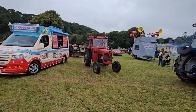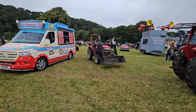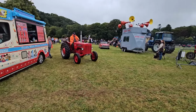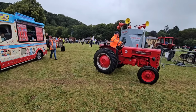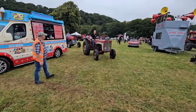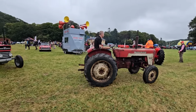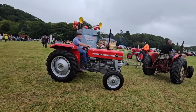Love the cab on this Massey Ferguson 65. I have no idea what that is. Hydraulic loader on the front. And McCormick International. So that's a beautifully restored McCormick International. And here's one that's a bit more oily rag resto. Another Massey Ferguson 135, and that would appear to be our tractors.